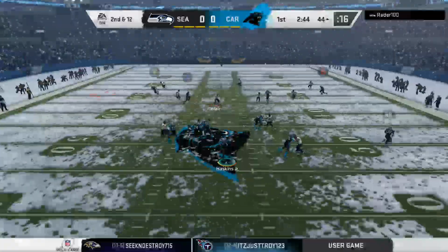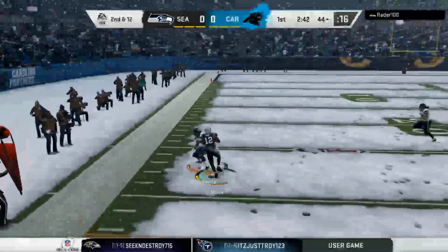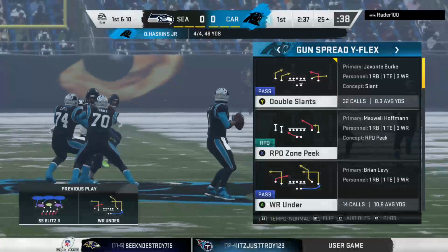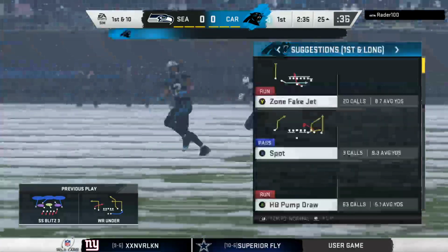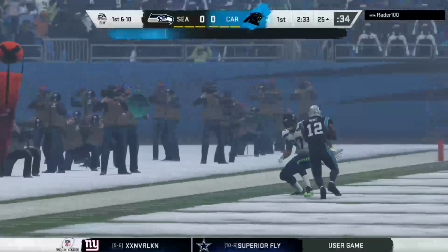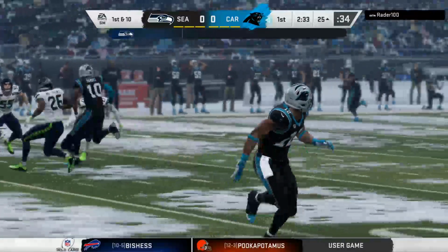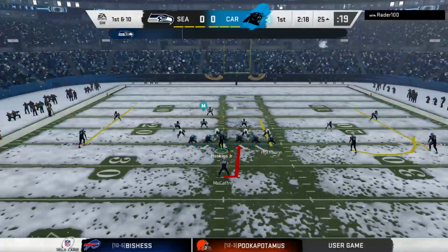On second down, here's Haskins. And he will find the open man. It's DJ Moore. And that'll wind up moving the chains again as a tackle's going to be made at the Seahawks' 25-yard line. I don't think it's a surprise they're throwing the football early. We expected that. They told us they were going to come out firing, but 4-for-4 on the opening drive.